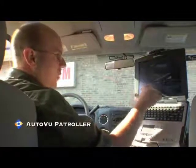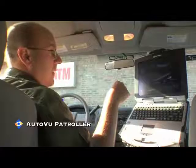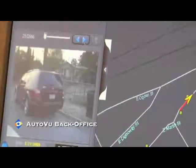Two, the AutoVu Patroller, an in-vehicle software application that automatically checks and captures vehicle license plates against databases of wanted vehicles and alerts officers of matches. Three, the AutoVu Back Office, a back office reporting software application that is used to review and search through collected data for further investigation. The AutoVu Sharp, AutoVu Patroller, and AutoVu Back Office work together to provide officers with a vehicle plate detection tool that is easy, efficient, and reliable.